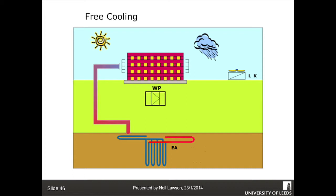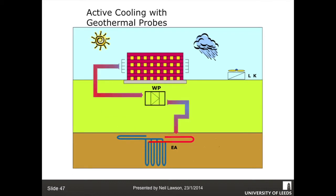In this, we are using passive cooling. So the temperature in the ground is 12 degrees centigrade. We want to cool our building to 18 degrees centigrade. So we can passively circulate the water from the ground and take thermal mass out of the building. And that's effectively free cooling, or for the cost of a circulation pump. There's no compressor running.